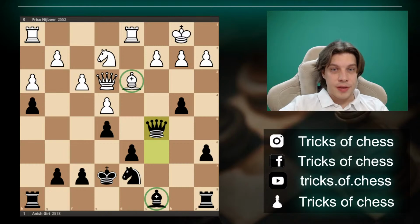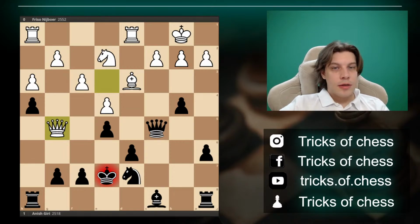Oh, well, queen g5 doesn't make much sense in this position, because of what? Well, not king f8, of course, it's a mate. Who can tell me what black can play in this position? Well, knight f6, and how to react to queen g7?